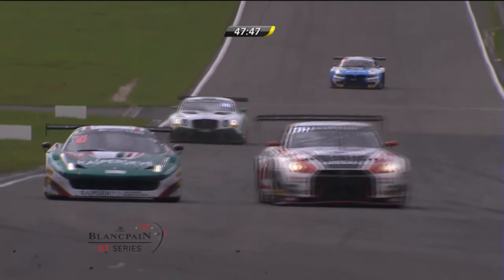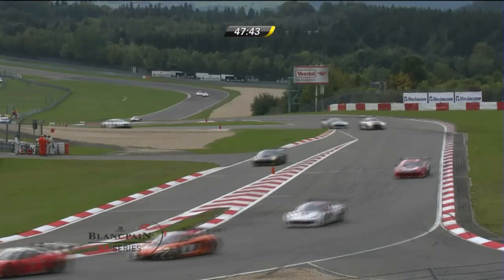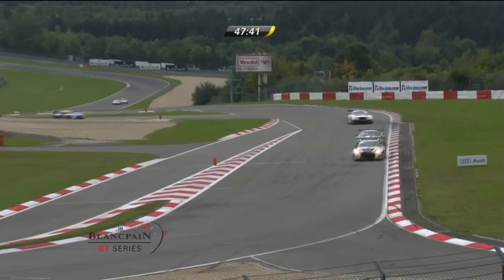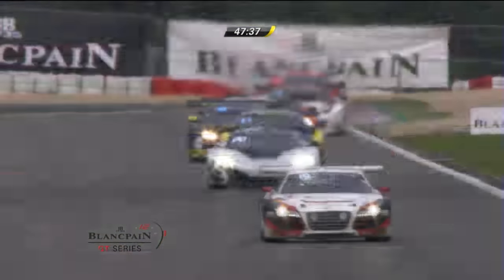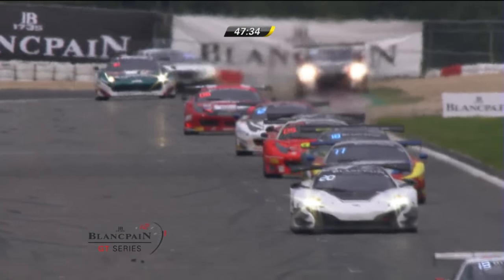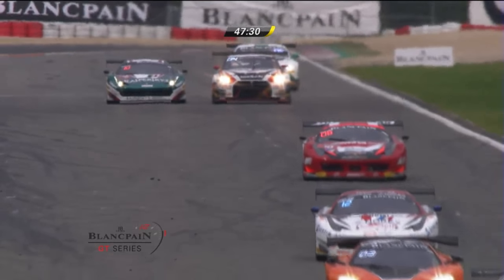It'll be down to tyres, it'll be down to the brakes. The brakes will be on the limit. I suspect probably they are. And Stephen Kane will just use what's available to him. The Nissan certainly is within reach. And it's a question, again, whether the pace of the Nissan and the pace of the Bentley are pretty much similar.